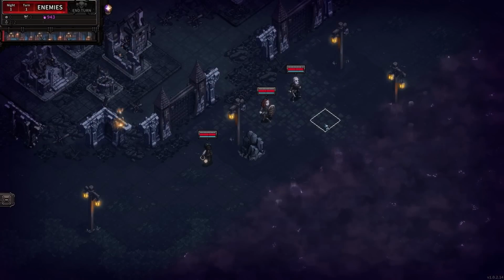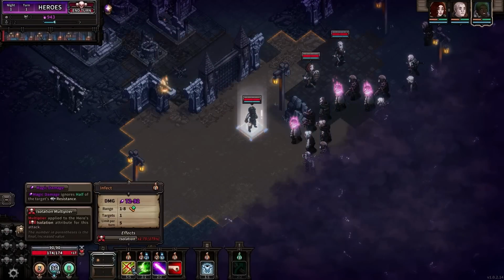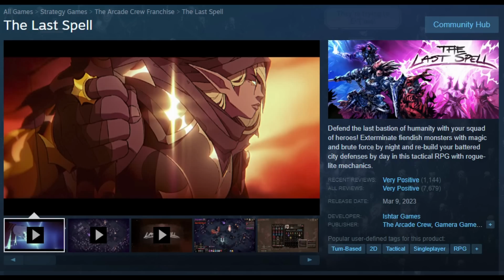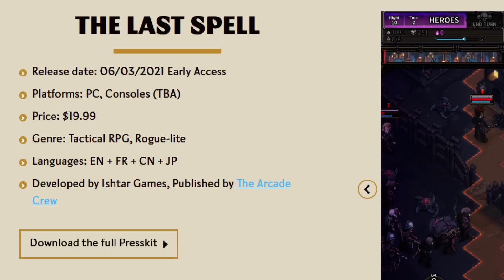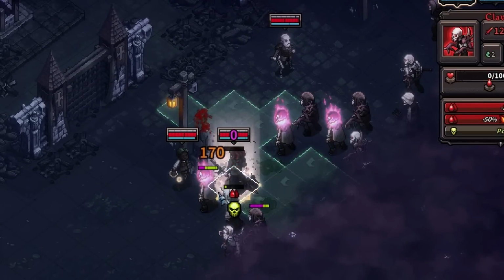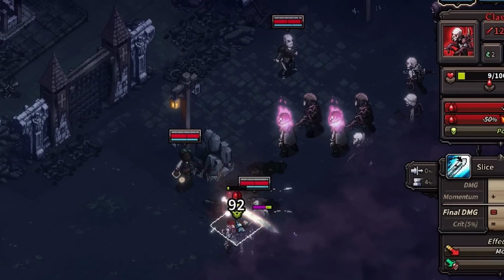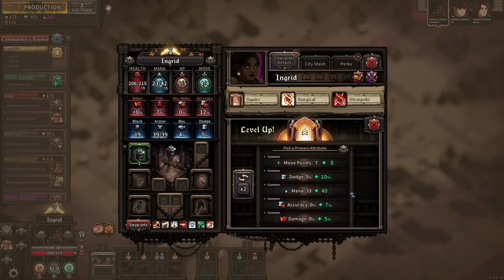Today we'll be looking at The Last Spell, a game by Ishtar Games. It's a smaller dev studio of about 24 people who released the game with little fanfare, but a ton of positive reviews. And what's even crazier is, if you go to their website, everything appears to be out of date. The release platforms state that it's available on PC and other to be determined, but if you go to the publisher's website, you can see that it's available on PS4 and PS5 as well. So this game appears to have been released on PC, PS4, and PS5.